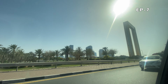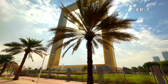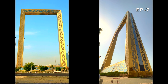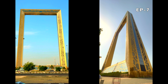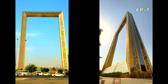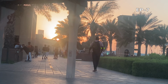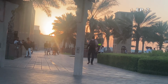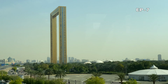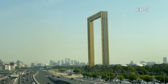Here we are, standing at the base of the Dubai Frame, which stands 150 meters tall and 93 meters wide. Wow! It's like stepping into a giant picture frame that perfectly frames both old and new Dubai. Now, we did not get a chance to go inside, but from here, you can witness the stark contrast between Dubai's past and its futuristic present. It's a remarkable experience that gives you a glimpse into the city's evolution.